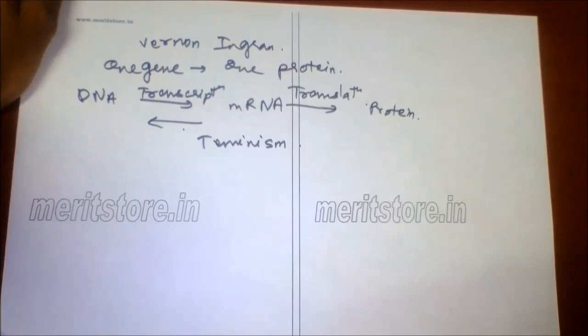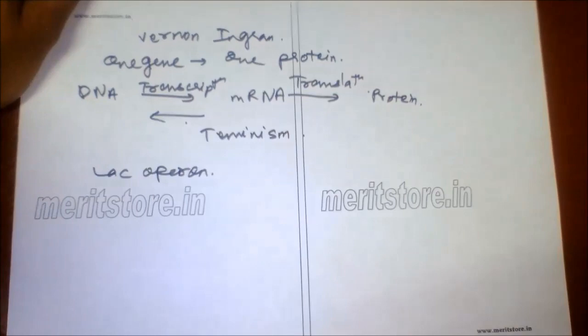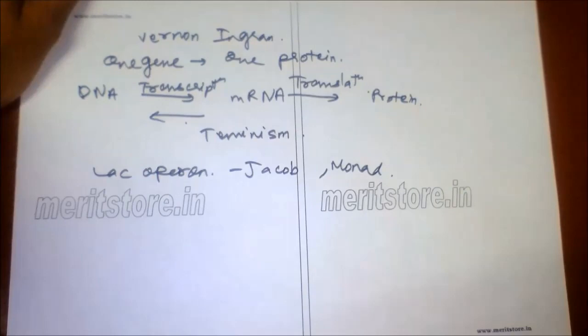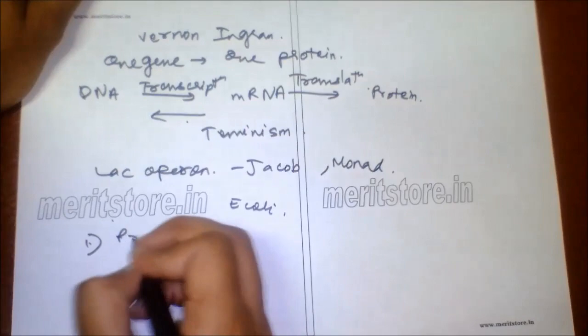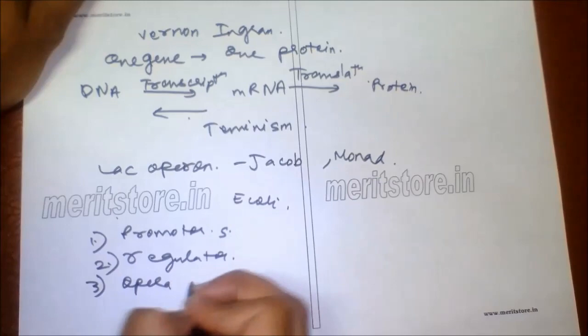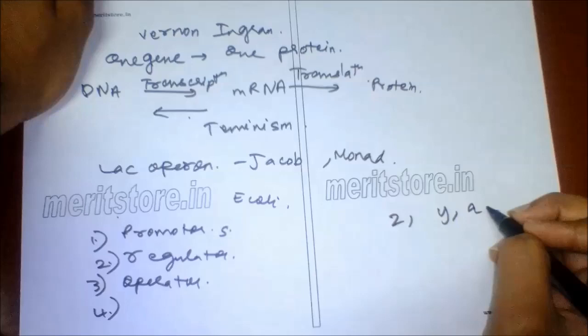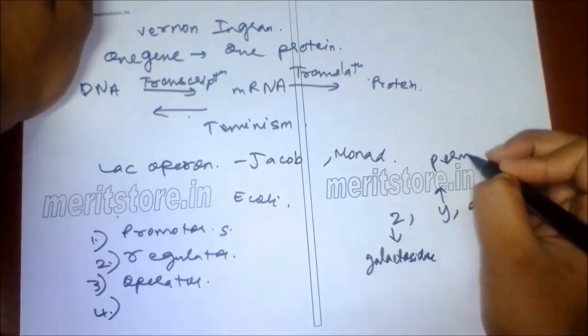And then comes the concept of lac operon. It was given by Jacob and Monod. So in lac operon, the negative control of transcription initiation in E. coli takes place. So there are promoter site in lac operon, which we have to remember, promoter site, regulatory site, operator site, and the three structural genes are present, Z, Y, and A, which code for different enzymes. So Z codes for galactosidase enzyme, Y codes for permease, and A for transacetylase.